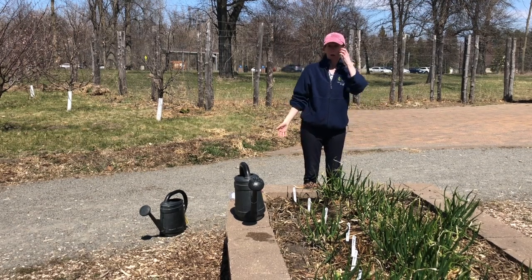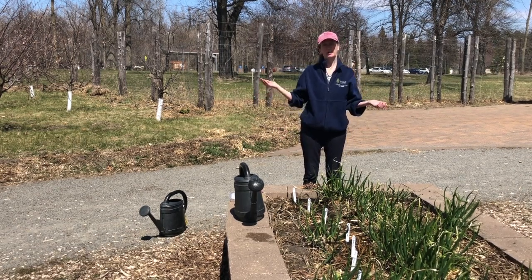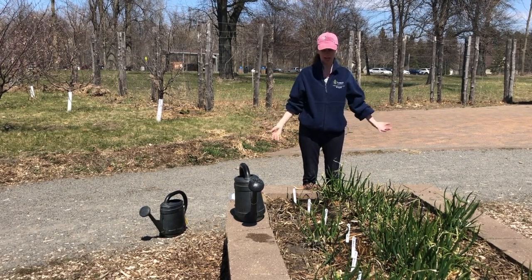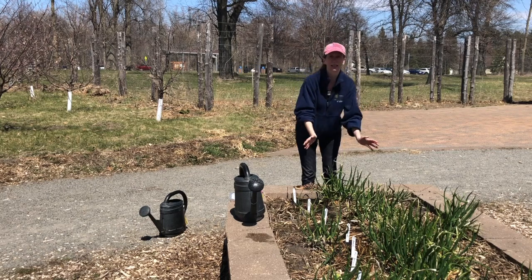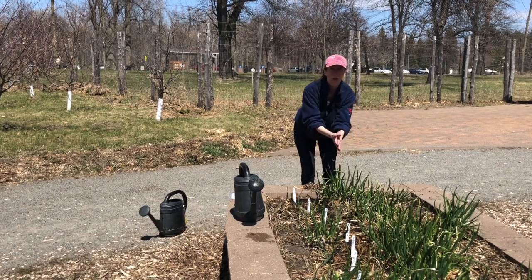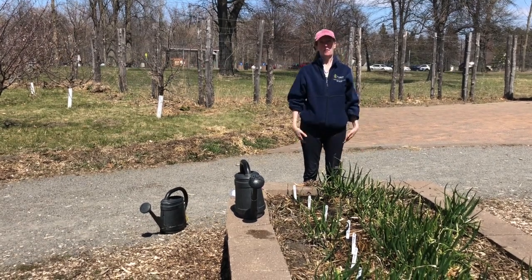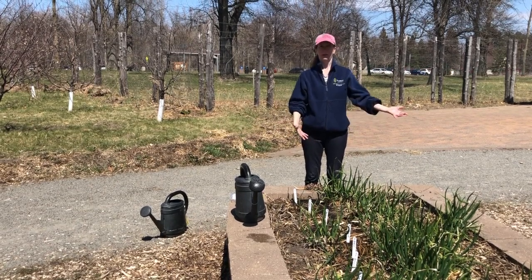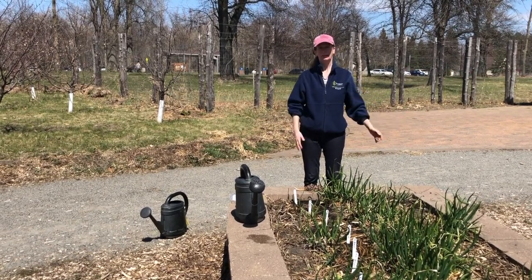And so hopefully we will open up the garden this spring, this summer, and you can come out and take a look at the mini broccoli and the Egyptian walking onions. You can also try this at your house or your neighborhood community garden.